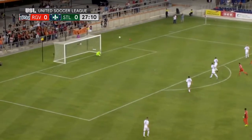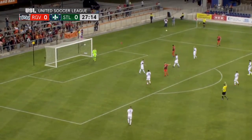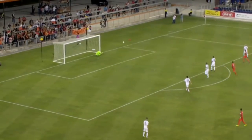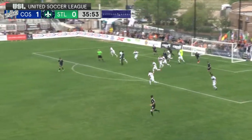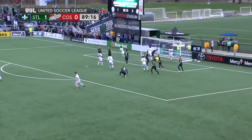Wharton from way outside, saved by Fenlasen. I think Wharton just put his hand in the air and said, me, I want to score it. I mean. Goal before the break. Suggs going far post, punch it out. Into traffic. Headed on, and Fenlasen is equal.